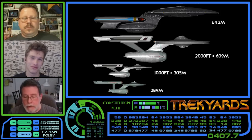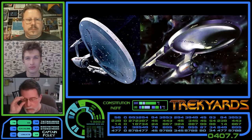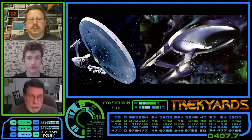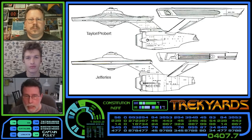So we did that, and I started with Joe's drawings and tried to sort of sweeten them together as much as I could. They were already pretty good. They had a nice shape in the engineering hull. But the saucer I thought was too small. So I wanted to enlarge that, give it a better feel for the overall harmony of the design. Richard approved that.